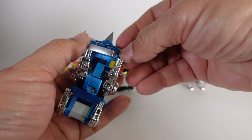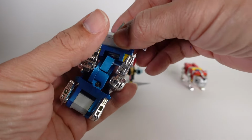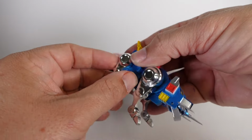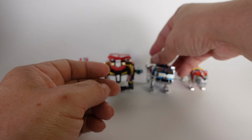And this one looks like it's just got to fit between the teeth here. There we go. You got that. And then he does have a few other weapons, and we'll get him armed to the teeth here in just a moment, figuratively speaking.